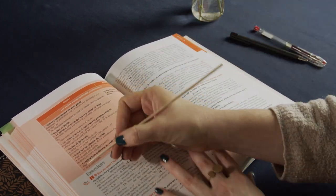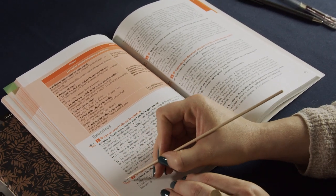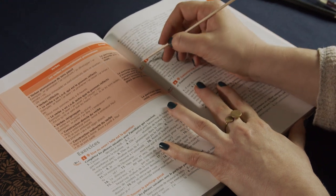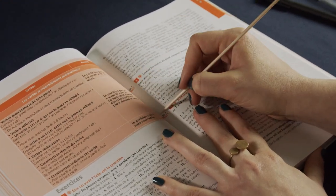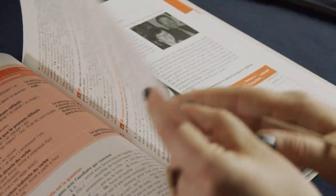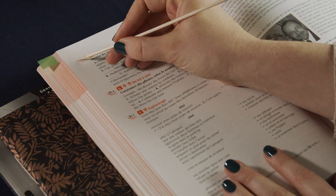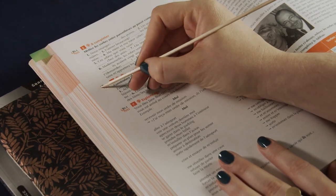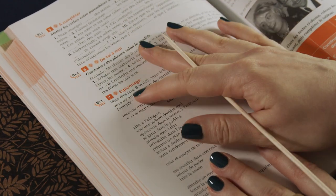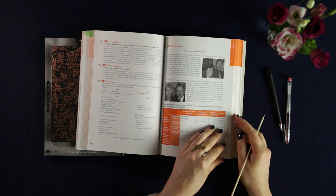And here you can see what I showed you at the beginning. You have the level of difficulty. These are all B1.1 because it's past tense. Passé composé. Here's a B1.2. This is something that you would learn early on if you're practicing French.